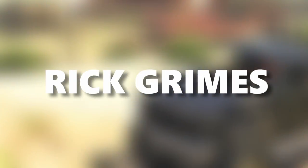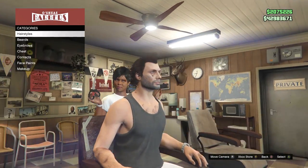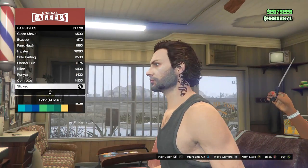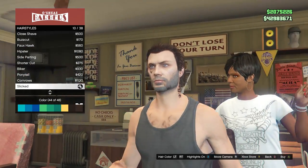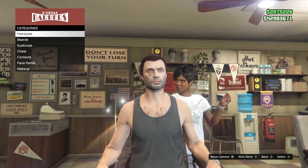Rick Grimes. To start, head to your local barbershop. You want to give your character the slicked hairstyle and color it with number 44 by using the left and right triggers to cycle through the colors. Always choose the color before purchasing the hair so you don't waste money buying it twice.